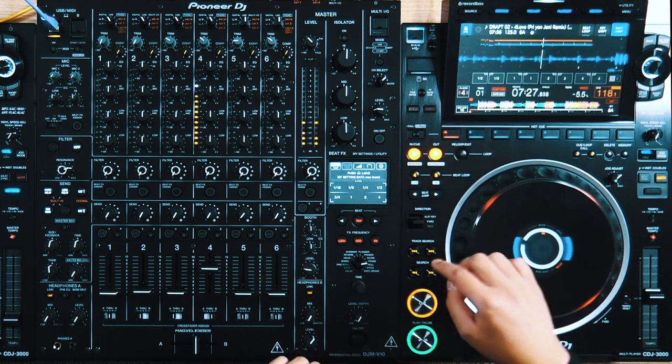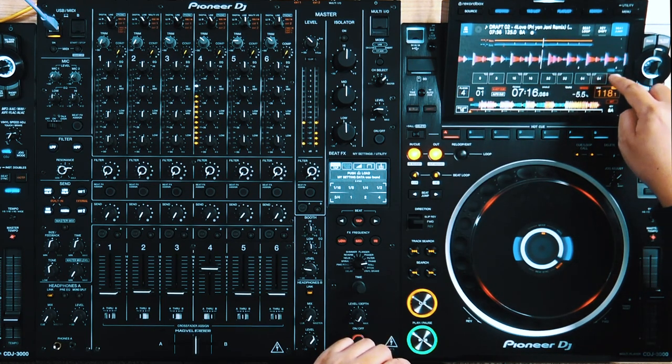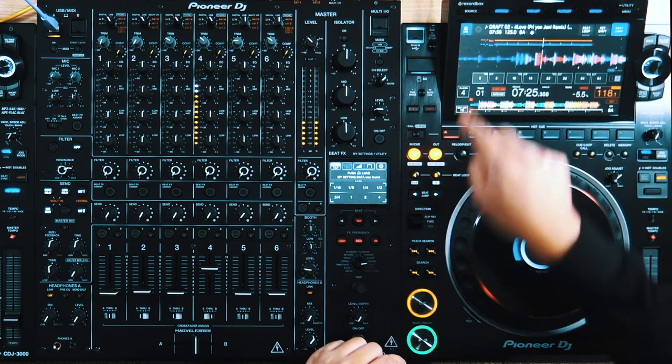And right now it's set for 16 beats, but if you open the beat jump button, you have this menu of beat jump lengths. This is 16 beats, or you can go 8 beats.